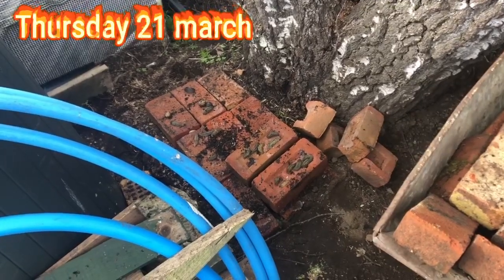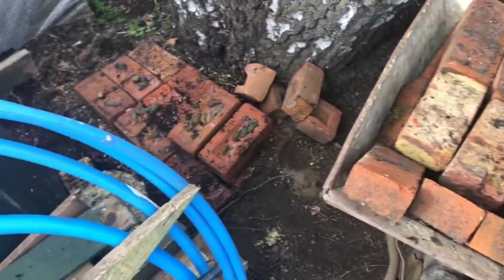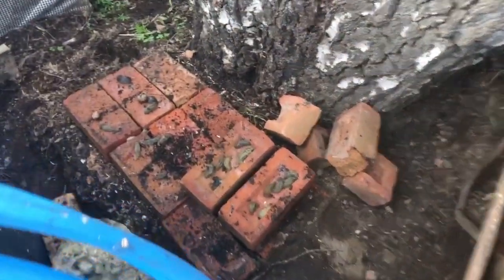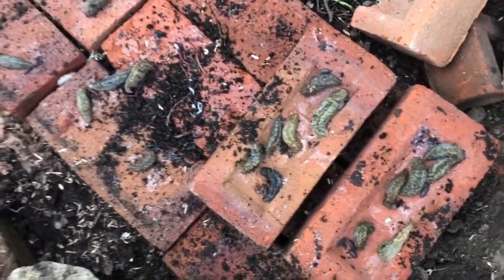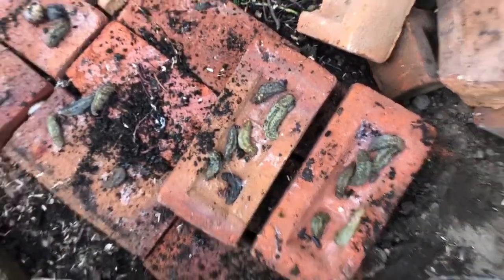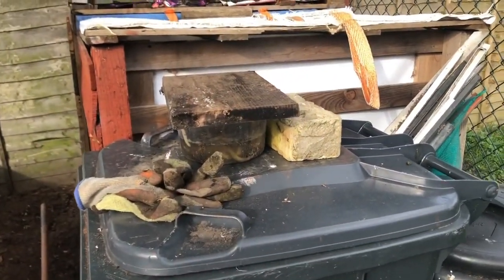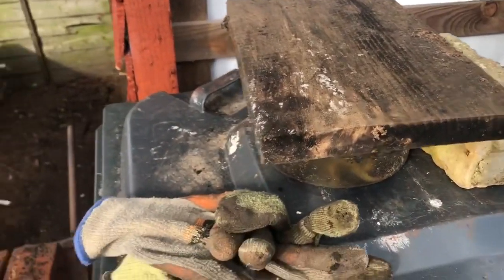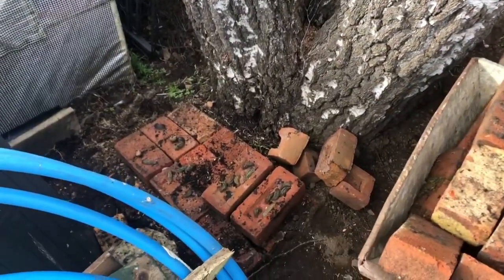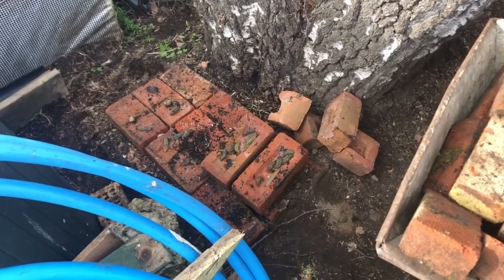Right, I was just moving these bricks, as you can see, put them in the wheelbarrow, but if you look at this lot, look at all these slugs. So I'm afraid I've been collecting all of this lot and they've been going for a swim because, yeah, there's way too many. So, like it or not, I'm getting rid of them because there is a lot of them.